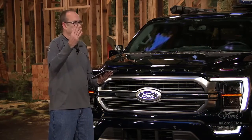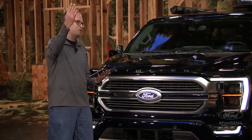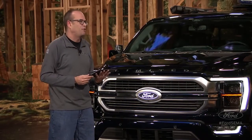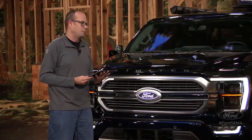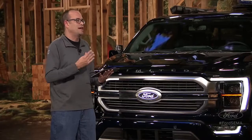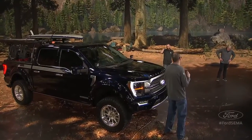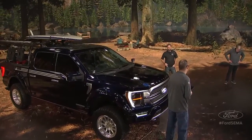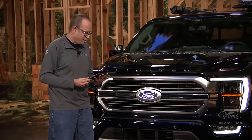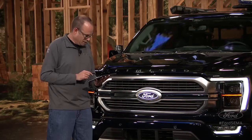We have 6 different choices in series that go all the way up to our Ultra Premium Limited, and that's somewhere in the $73,000, $74,000 starting MSRP perspective. That starting price has actually increased only $195 from where we started with our XL in the 2020 model year. So again, value is very much part of the equation with the all-new F-150. Always has been, always will.